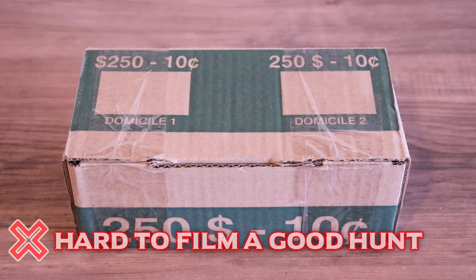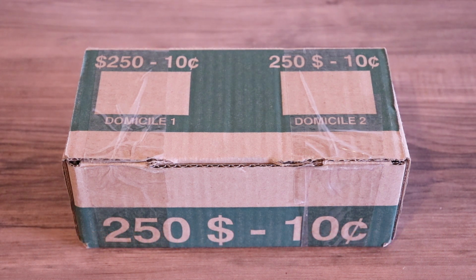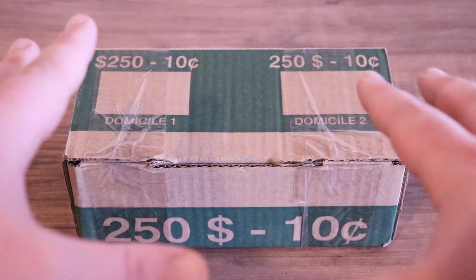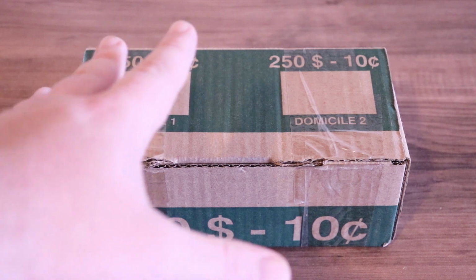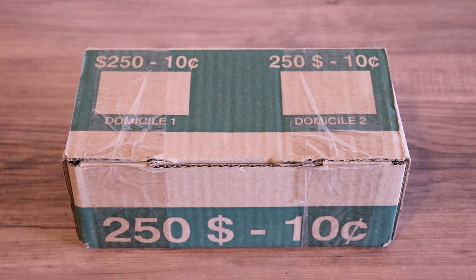It's very rare that you'll ever film a great dime hunt. I mean, you'll start the hunt off and you'll do your intro and then you won't find anything, and then the next time you do a dime hunt, you figure you won't film it, and then you'll find all the good stuff. It's funny the way that kind of stuff works out. And when it comes to starting off a video and then having a skunk hunt and wasting your time, I would say nothing is more frustrating than dimes.